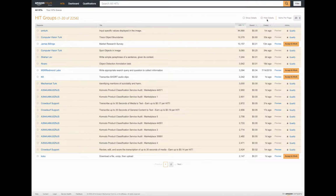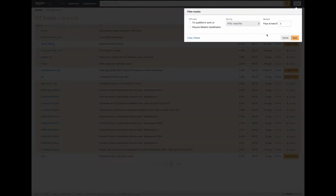And there's a nice little feature up here. It's just the filter button. By clicking this, you'll see you're presented with a couple options. So you want to see which ones require master qualifications. Those are the ones that over time you'll build up and be qualified for and eligible for. But you want to click what I'm qualified to work on.